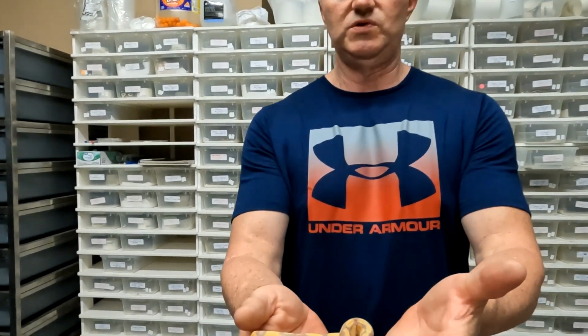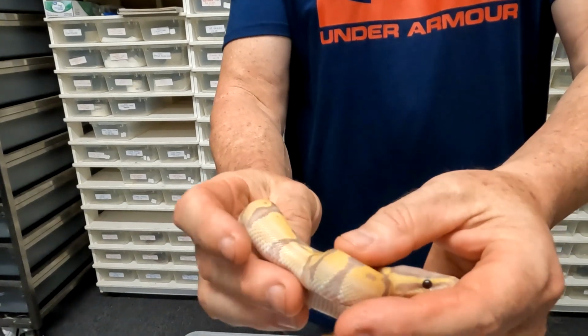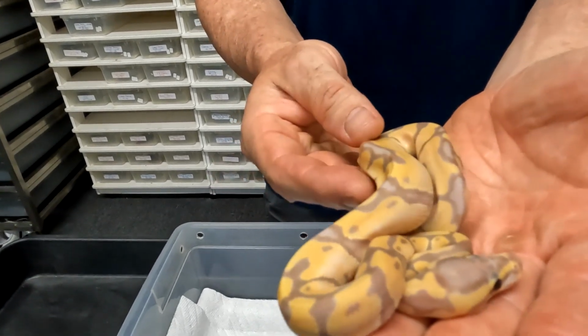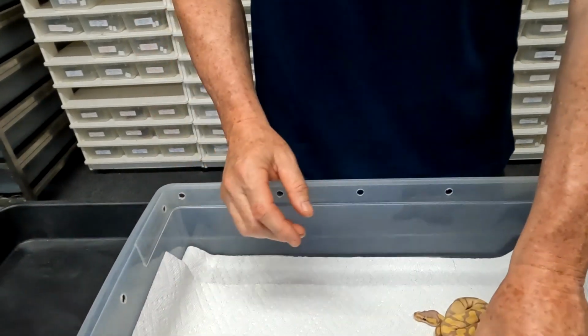Okay, so clutch number 2 was a banana het sunset, the same male that was bred to an inchy het sunset. We had 5 eggs in this clutch, and we hit 3 bananas, which will now be 66% het sunset. These don't have a whole lot of crazy markers on them like the other ones I showed you. Still really cool looking animals. I'd like to keep them all if I could, but they're gonna have to find a new home.